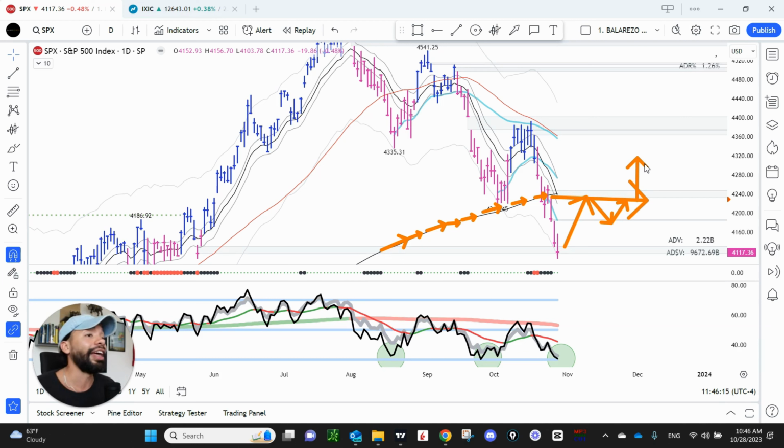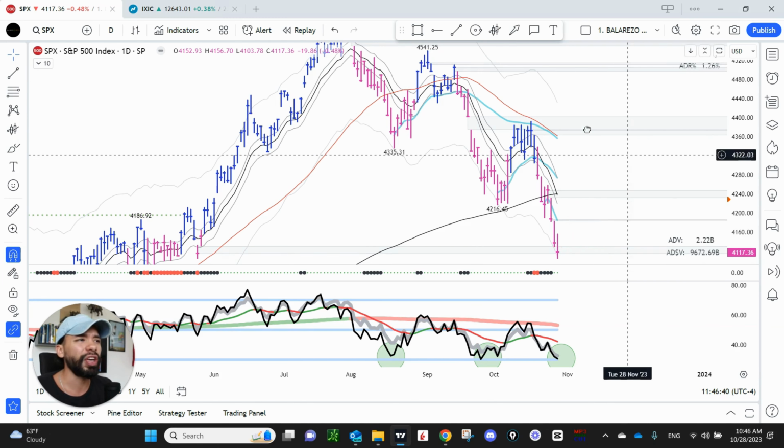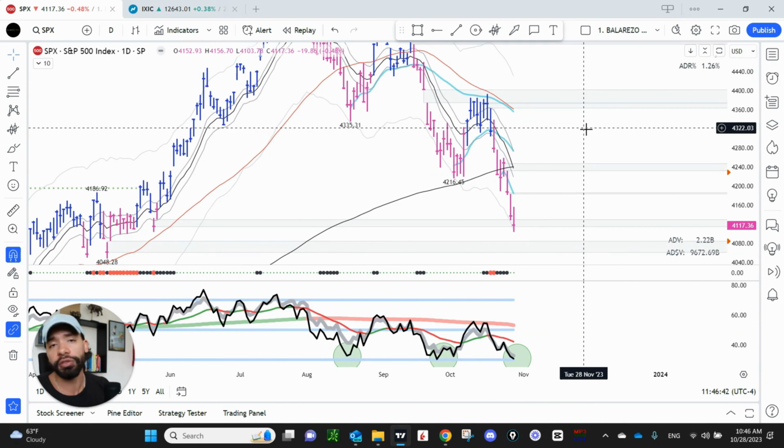But of course, the path of least resistance continues to be to the downside, so any rally into that level of resistance is going to be susceptible to further selling and a continuation to the downside. We just have to understand that for now, the path of least resistance continues to be to the downside, but we also have to understand that the market is reaching some levels in which we could see a tradable rally into those levels of resistance. So that's basically going to be it for the SPX.